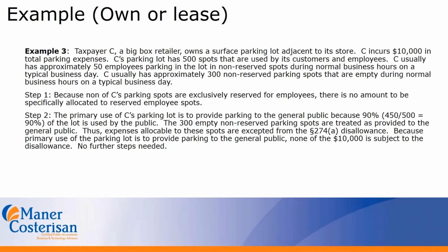That's the first step. In the second step, you're looking at the primary use. The primary use of the lot is to provide general parking because 90%, or 450 of the 500 spots, is used by the public. The 300 empty non-reserved parking spots are treated as provided to the general public. Thus, expenses allocated to these spots are exempted from the 274 disallowance, again because the primary use of this parking lot is to provide parking for the general public. Therefore, none of the $10,000 is subject to disallowance. You don't need to do any further steps.